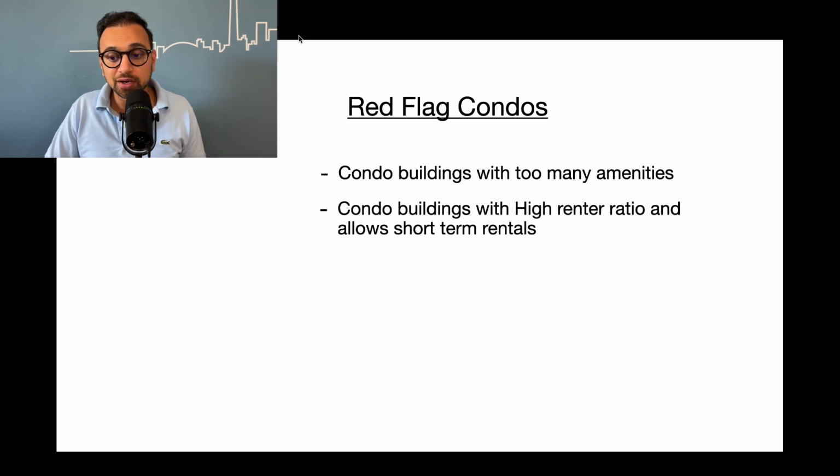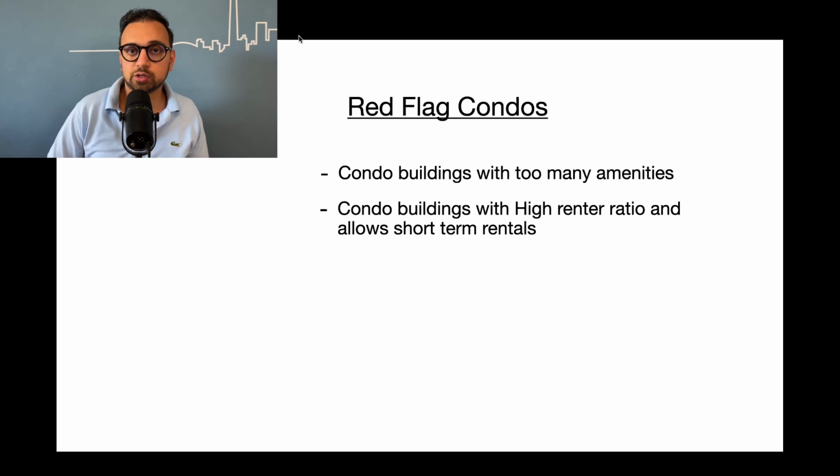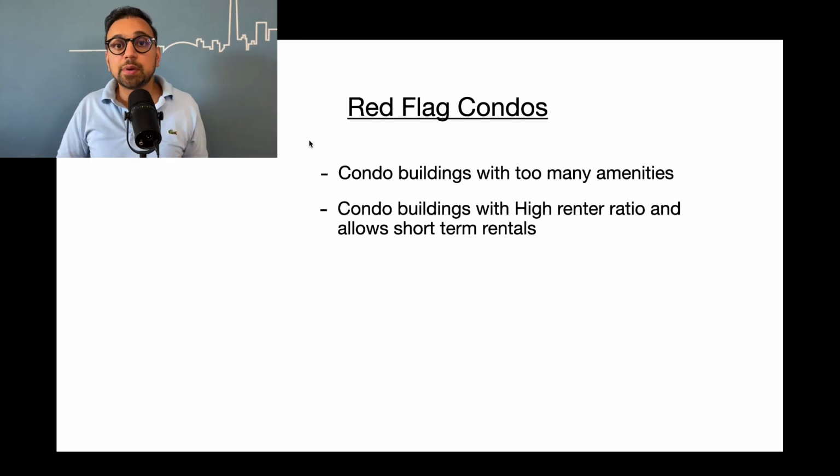Next is condo buildings with a higher rental ratio, or those which allow short-term rentals. Short-term rentals, for example Airbnb, might not sound like a huge deal, but buildings with a high turnover of people moving in and moving out tend to be noisy, and there's more wear and tear to the building. And how you can find out if a building has high renters as opposed to owners is on a status certificate.